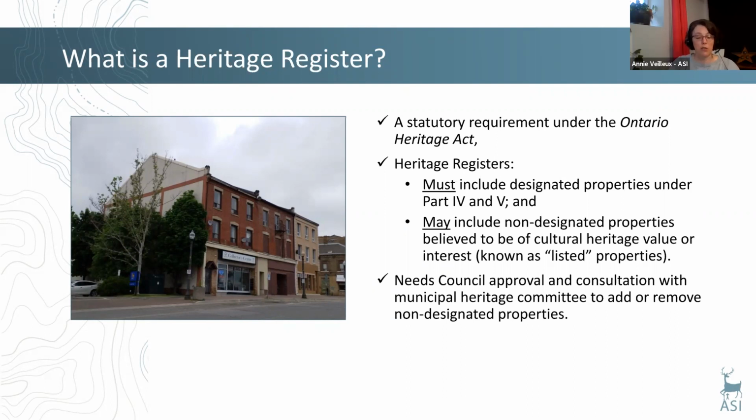A heritage register may also include properties that have not been designated under Part 4 or Part 5 of the Ontario Heritage Act, but are believed to be of cultural heritage value or interest. These properties are often referred to as listed properties. Today's meeting is to discuss your property becoming a non-designated property on the City of Brantford's Heritage Register. To add or remove non-designated properties from the Heritage Register, council approval in consultation with the Municipal Heritage Committee is required. Next slide, please.